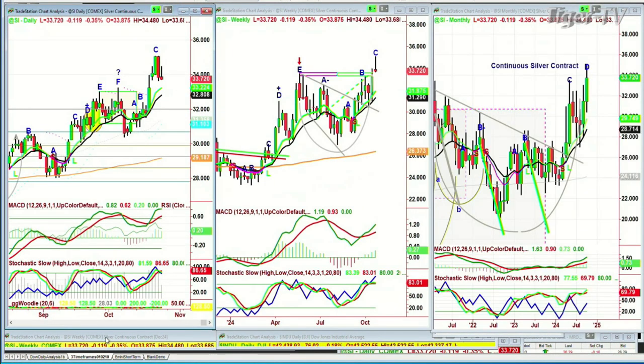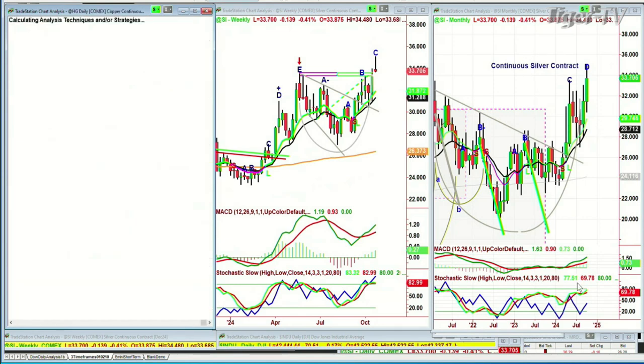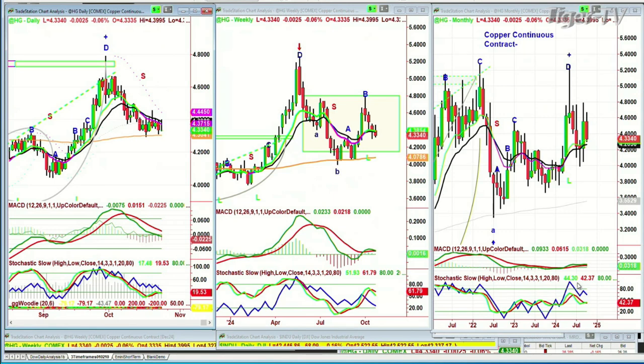Silver has gone to, I could call this an alternate count C. I really can't, because it took out the starting point over there. Unless it's an unconventional flat-based restart, which it is, I'm not doing that. So this is a scene that says silver should still go higher. So I'm watching it very closely. I'm still calling it a leg C in the weekly chart, leg D in the monthly. Nothing wrong there. High-grade copper is just going nowhere. 4.33, almost unchanged. It's just stuck on that 200-period exponential moving average.